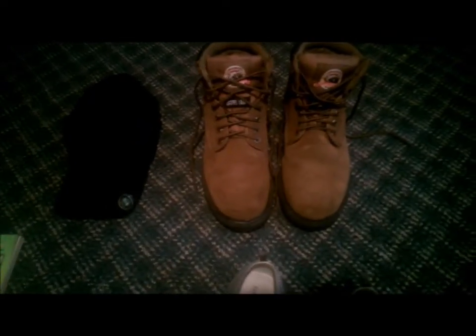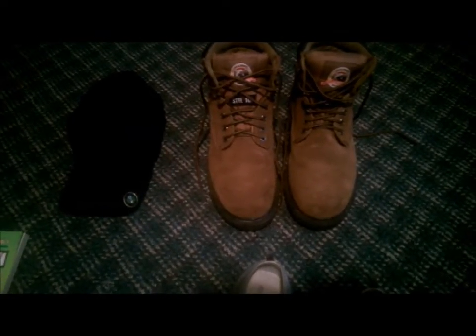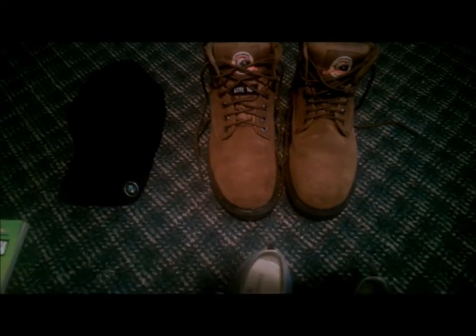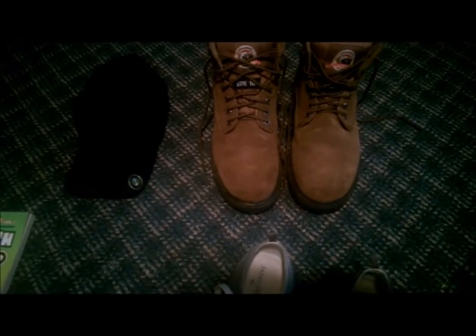So, some companies require them. Stevens does not, but I would suggest getting steel-toed, because trust me, there's going to be a couple times that you're going to wish you had steel-toed boots, and if you don't have them, you may pay for it sometime down the road. Also, bring a change of shoes as well.